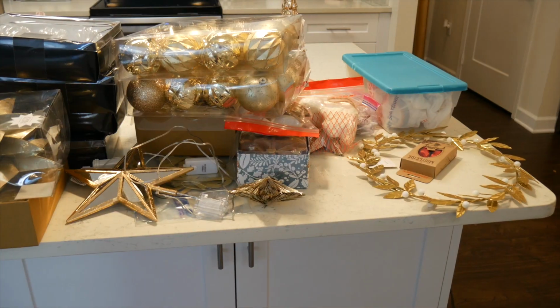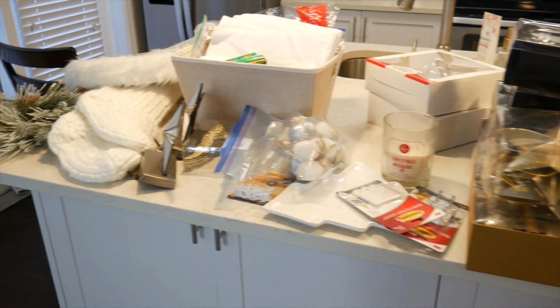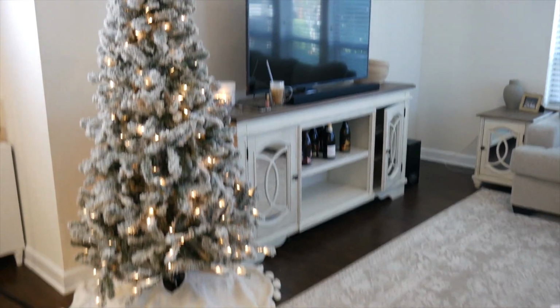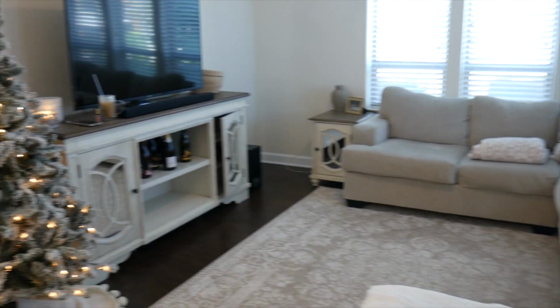All right, so this is just gonna be kind of like a cozy video. We have no real plans. I'm gonna spin you around and show you all of the decor we have to work with and the space that we have to work with. My entire island is covered in Christmas decor. Here is the living room. I have the tree up and that is literally it. So this is what we need to make cozy.